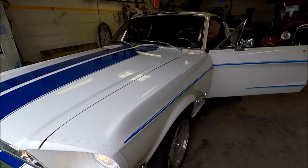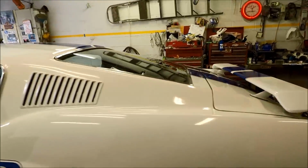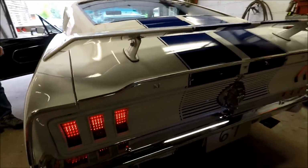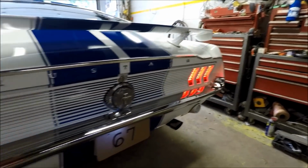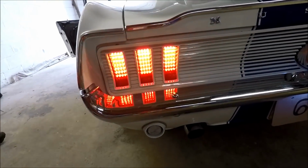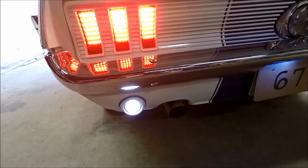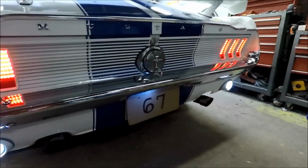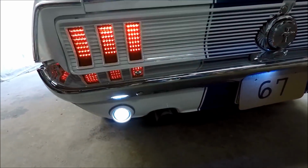Yep, and you also have the LED rear lights as well, right? Absolutely. All right, let's take a look at those. Yep, got nice bright LED rear lights as well. Both sides, looking freaking amazing. LED reverse lights. Look at that. That is bright. People are definitely going to know you're backing up in this vehicle. No question about it.